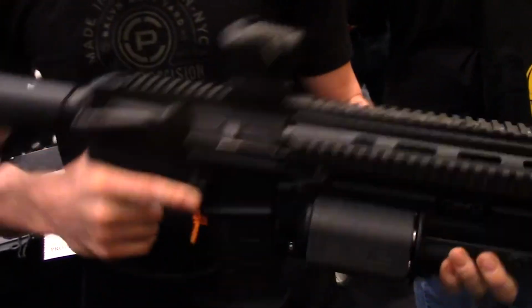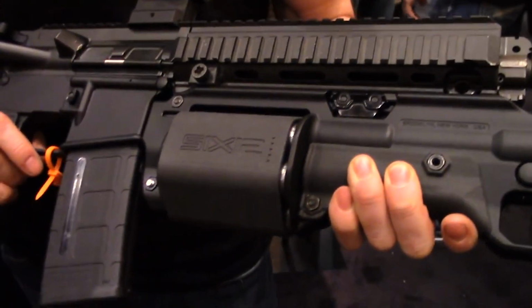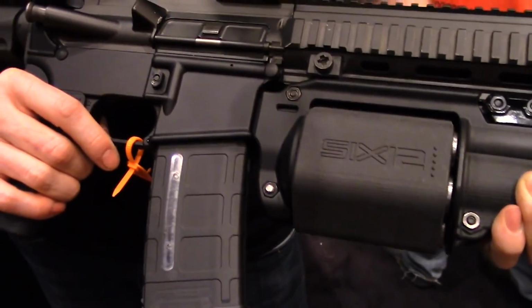The serialized heart of the system is the only part that's considered a firearm, and the shooter's support hand rests comfortably just ahead of the cylinder.